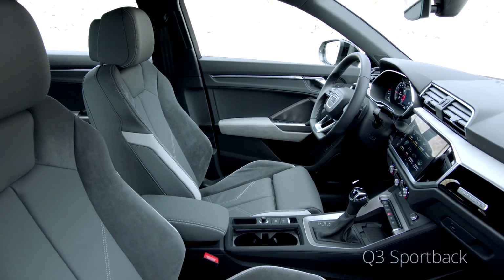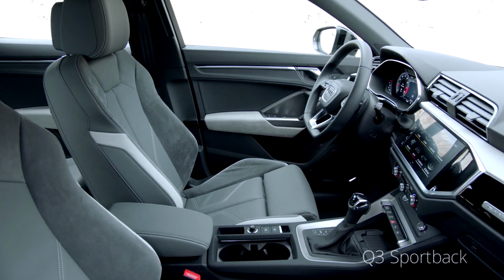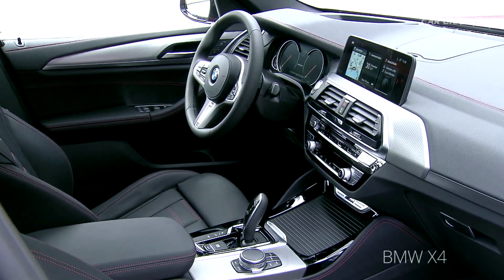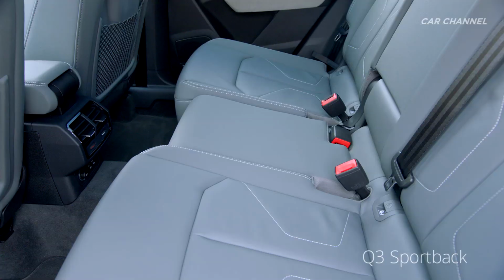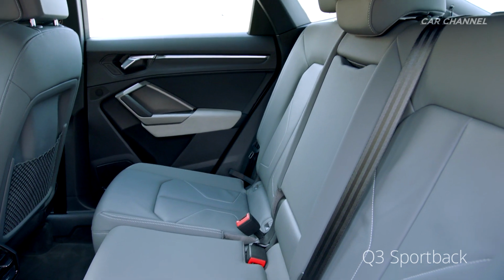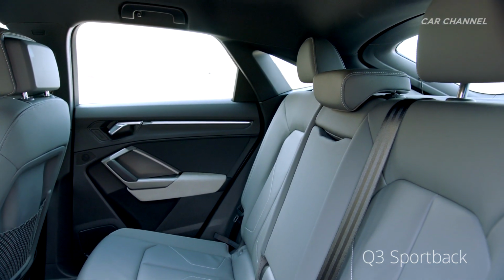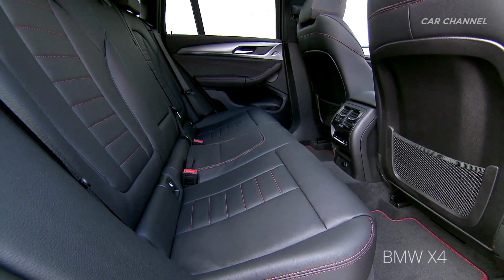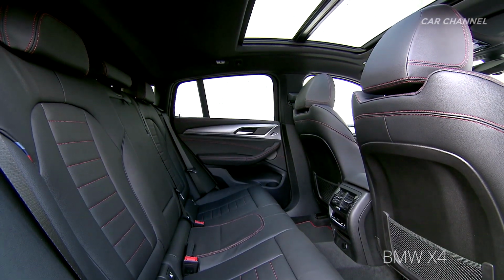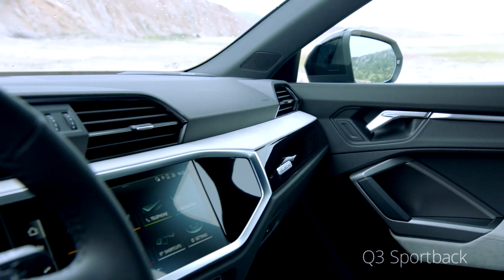The Audi Q3 has a large and highly variable interior. The rear seats offer space for 3 people. They can be moved 130mm longitudinally as standard. Their backrests are divided into 3 sections, and their inclination can be adjusted in 7 stages.